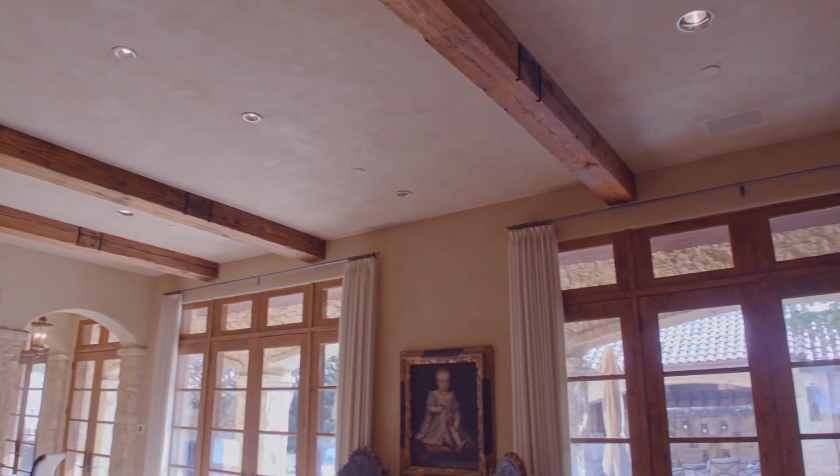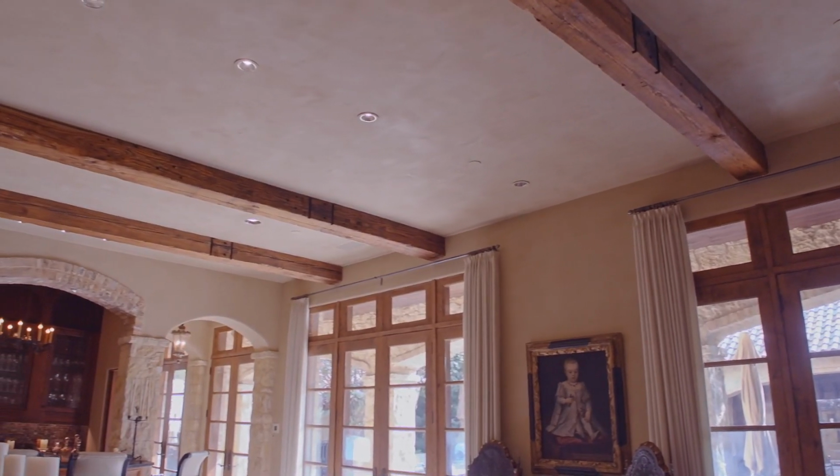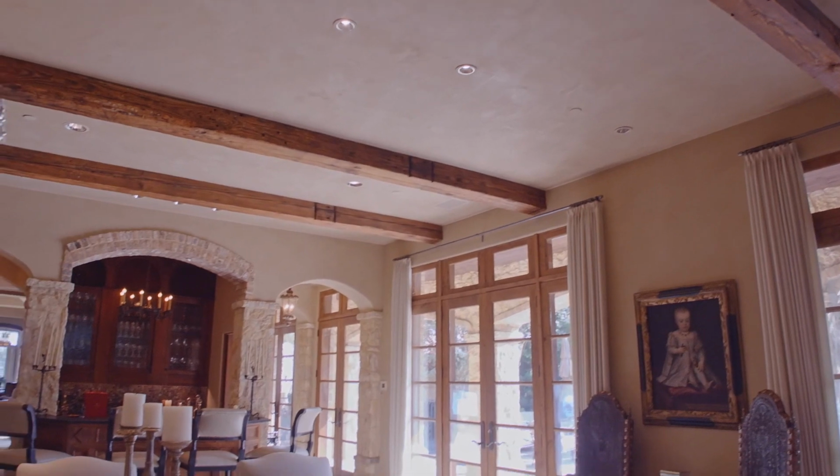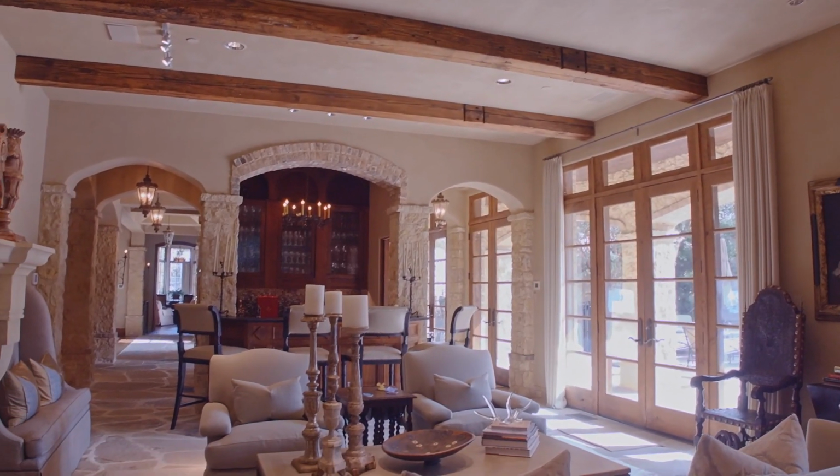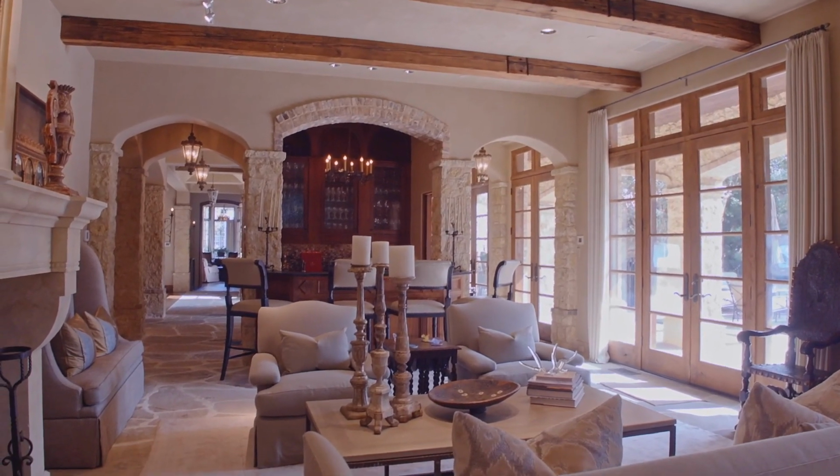Beams, those are interesting because those had been laying out in a vacant lot. They came from Ola Pedrita, a very unique shopping center. And so we had them cleaned up, we had them dried, and that's what we used in here, the beams from Ola Pedrita.